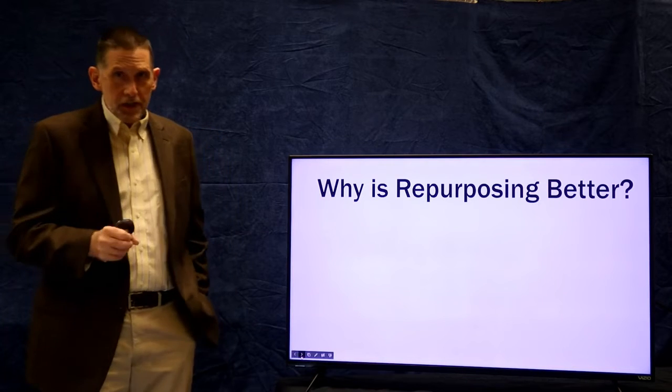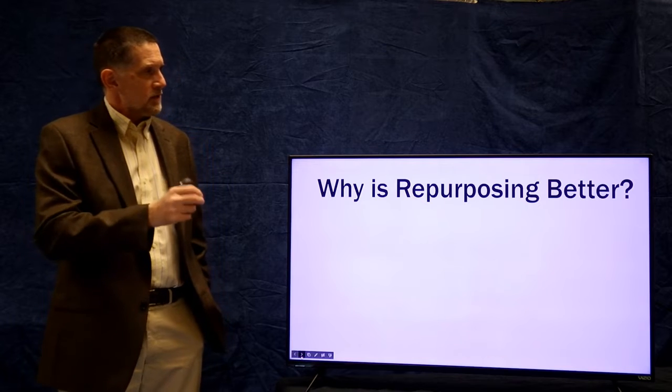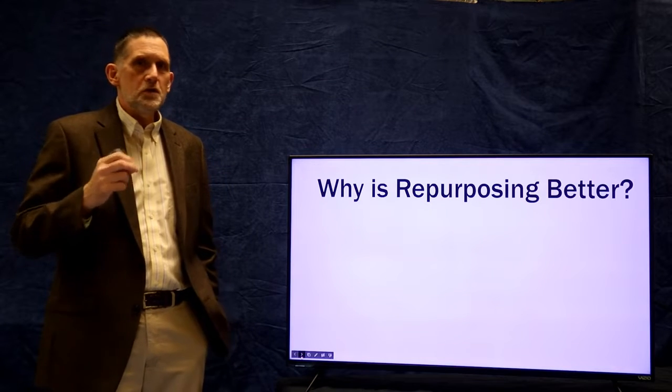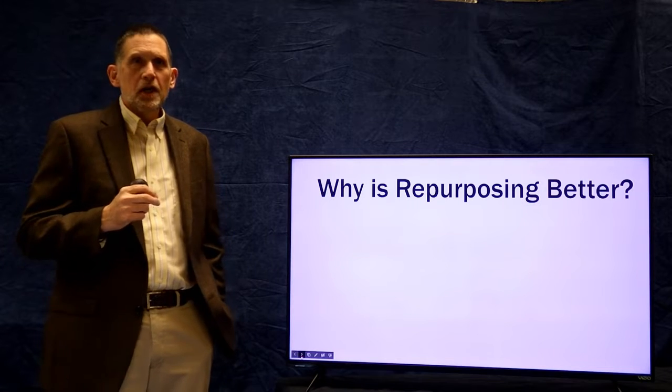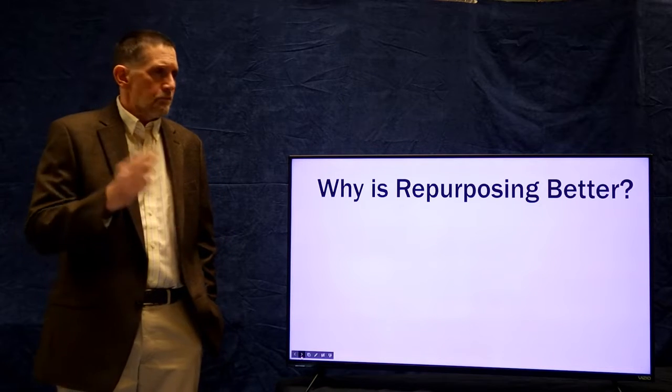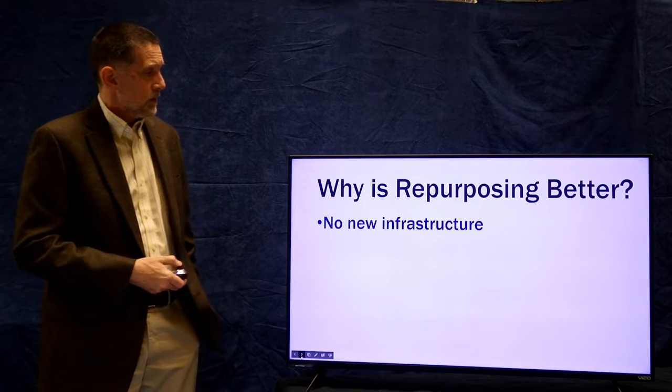Why for a community, then, is repurposing better? You'd think that, okay, the labor costs are low, you get these nice new buildings, they're going to attract people to the nice new buildings, everything's up to code. Why is repurposing better for a community?